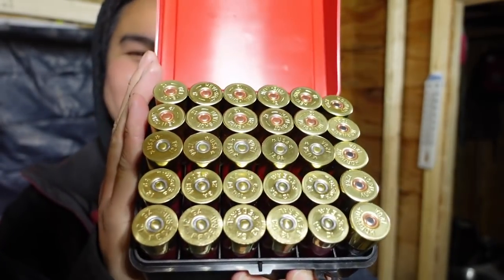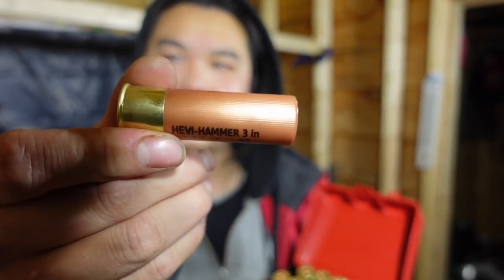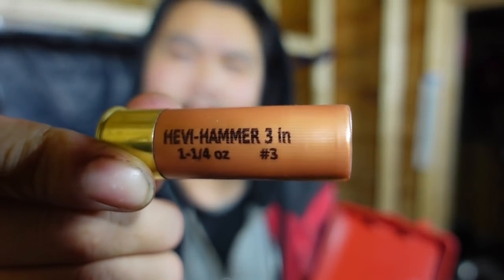Perfect. I have a lot of my ammo in this box right now. Check that out. I have different types here. I'm not sure if you can read that or if that even makes sense to anyone. But this will be good for ducks or fowl, birds and stuff. This is a non-toxic round. It's not lead based, it's something else. I think it's like steel or something.